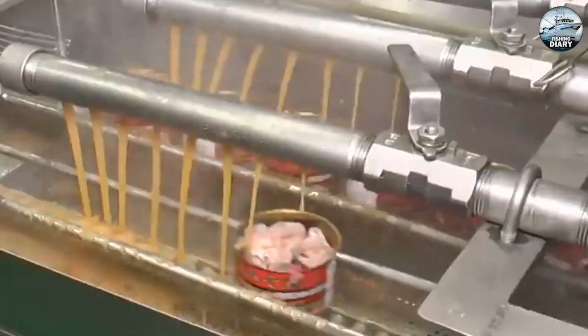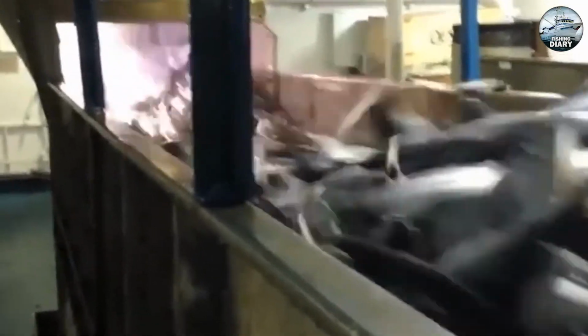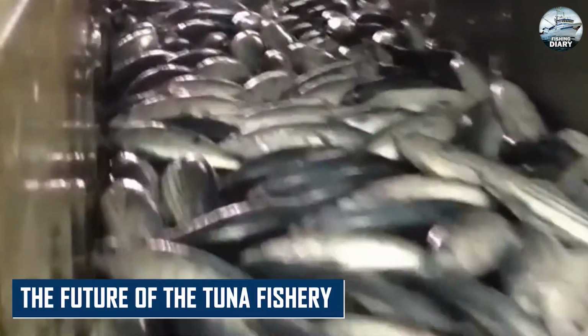People cherished the flavor of tuna and were willing to pay a premium for it. The tuna fishery became a beneficial business, generating much cash for the fishermen and processing flowers. The future of the tuna fishery.